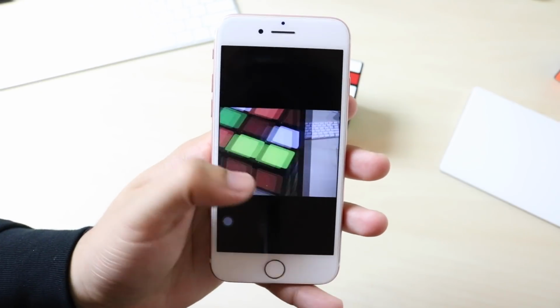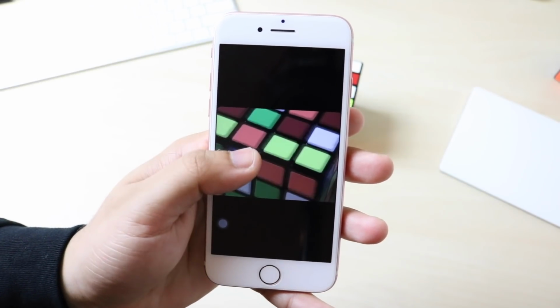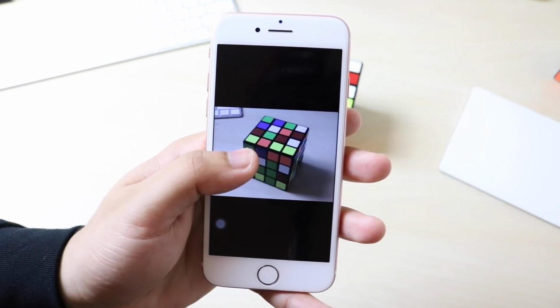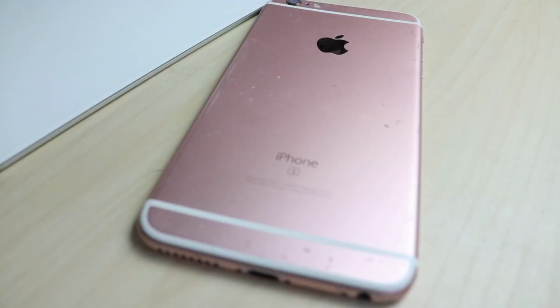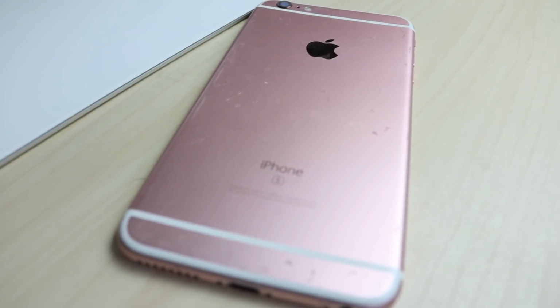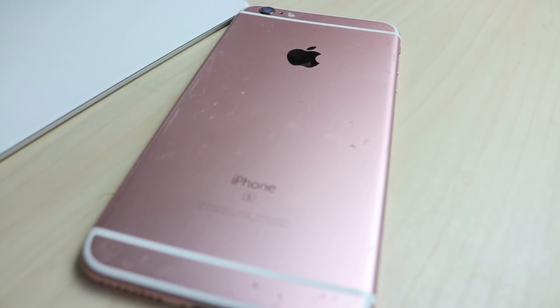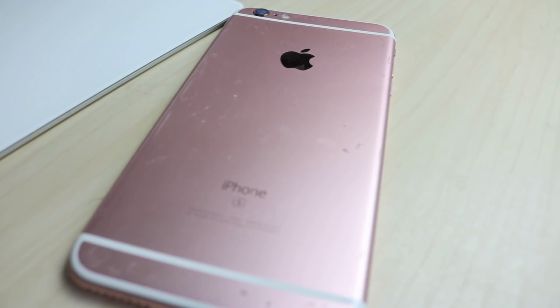Now, I've given a lot of edges to the iPhone 7, but it doesn't necessarily mean it's the better phone overall. One thing that the iPhone 6s Plus has going over it would definitely be the battery life. It has a 2,750 mAh battery, where the iPhone 7 has a 1,960 mAh battery. So I would definitely give the edge to the iPhone 6s Plus.